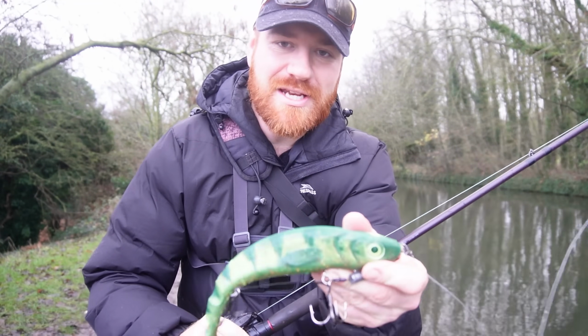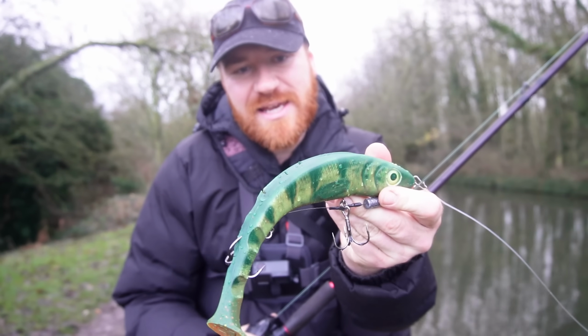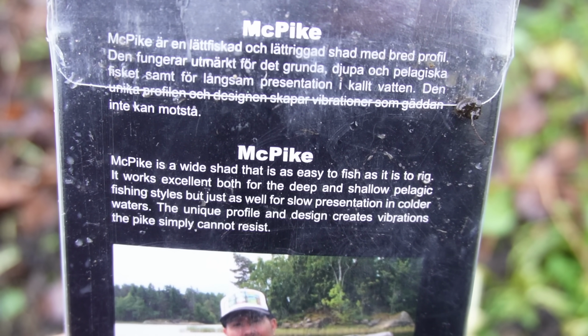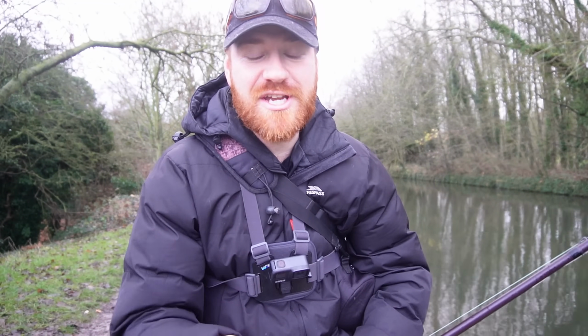And then the bait that I'm using is a big 25cm Abu Garcia Mc Pike. The reason I'm using big baits is because of the time of year and the conditions that we're fishing in. Now the conditions today are perfect, and I mean spot on for the pike, and that's because we had a really cold spell, but that was about 2 weeks ago now.